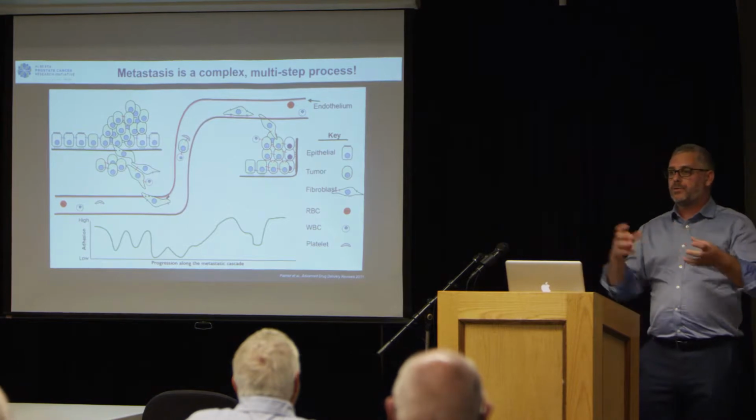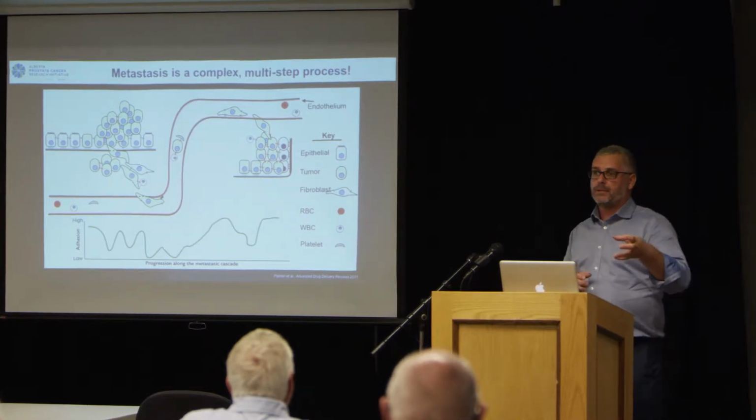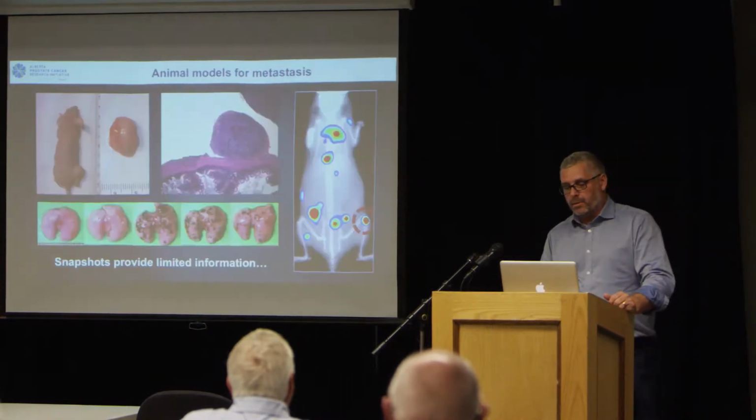But what controls that stickiness? That's the key, is understanding that stickiness that makes the cell able to adhere when it needs to, but also let go when it needs to move. That's the hard part. So what have we done in the past?